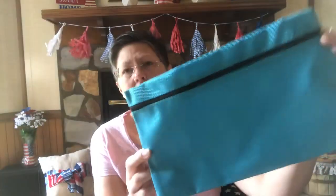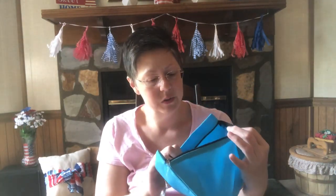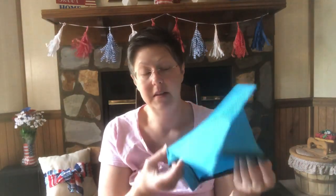Something else I picked up was this little blue zipper bag, and I had not seen these before, and I don't know if you can see the kind of material it's made out of. It's a pretty tough material, and it's got the side zipper, and it's a pretty decent size as well. I like little bags like this because, first of all, it seems durable. Other than the zipper breaking, I think, as far as this part, you won't have any problem getting holes or anything in it.